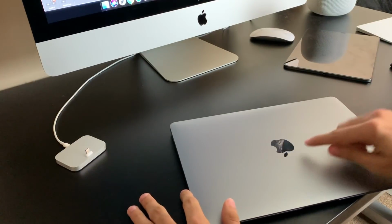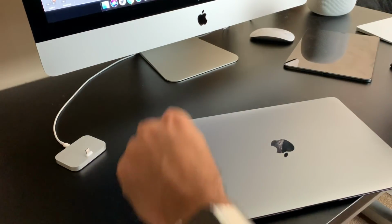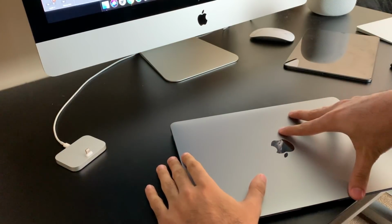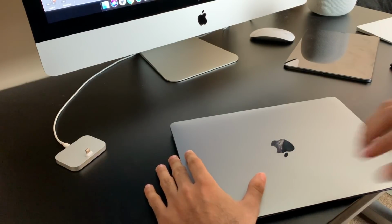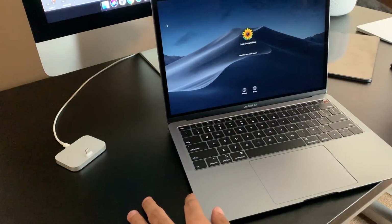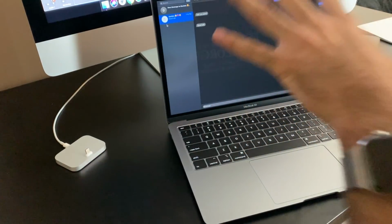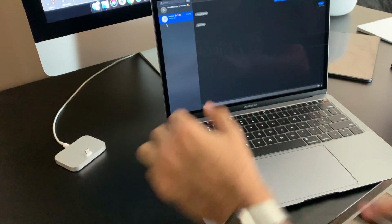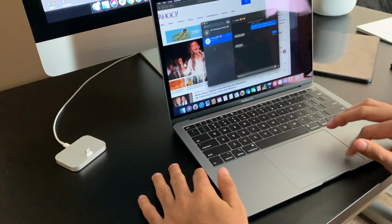But if you want to be bougie, even though we lost the backlit Apple logo, if you have an Apple Watch, you can actually unlock your device with just your Apple Watch. You would just have to go into the settings and adjust it there. So let's try it out. It's going to say unlocking with Apple Watch, and would you look at that? My MacBook was unlocked with just my Apple Watch. So if you do have an Apple Watch, it's going to be really convenient for you as well.